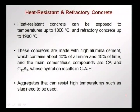Heat resistant and refractory concrete is that which can be exposed to temperatures more than 1000 degrees. Heat resistant concrete is that which can resist up to 1000 degrees, and refractory concrete is concrete that can resist up to 1900 degrees centigrade. These are concretes made with high alumina cement, not the usual Portland cement, and this type of cement contains about 40% of alumina and 40% of lime, and the compounds in these cements are mainly calcium aluminates, and the hydration results in calcium aluminate hydrate instead of the CSH forming in conventional concretes. The aggregates used also should resist high temperatures, and materials such as slag are used.